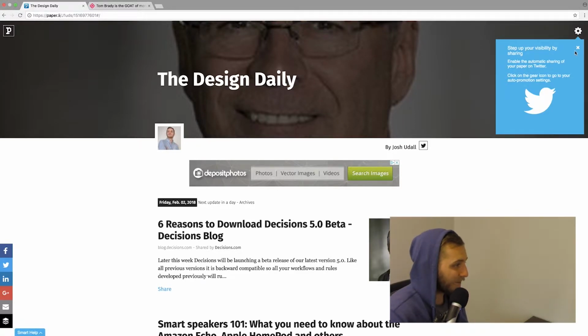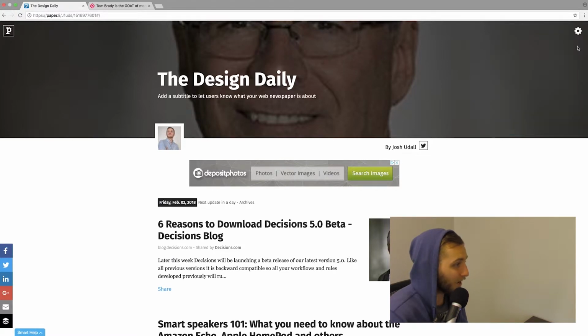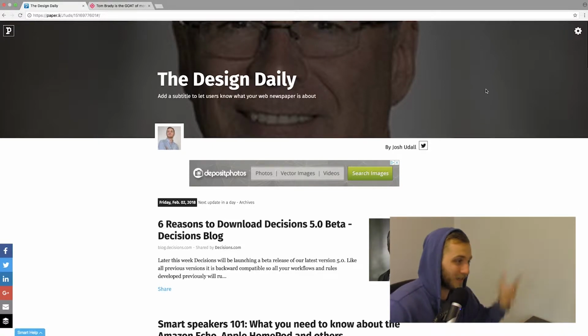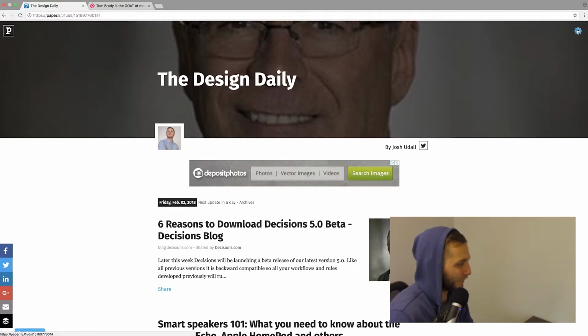Okay. Step up your visibility by sharing. Enable automatically sharing on paper on Twitter. Okay, this type of thing is cool because I guess this is what it was pointing to when we first got in earlier. Back when I clicked off it right away, I was getting annoyed by it. Okay, right from the get-go, they do point to it.